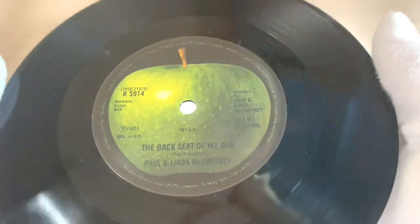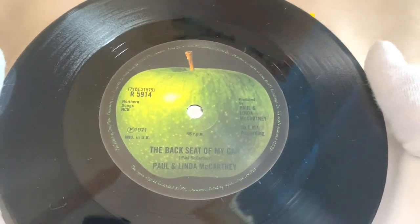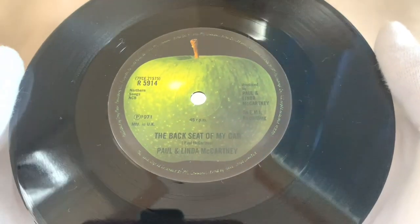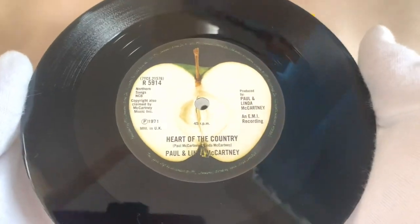Of course you've got the original catalogue number on the left hand side there. With Northern Songs NCB. And you got produced by Paul McCartney as well there. With The Backseat of My Car. And of course Paul and Linda McCartney at the bottom there. Fabulous. Really fabulous single this one.